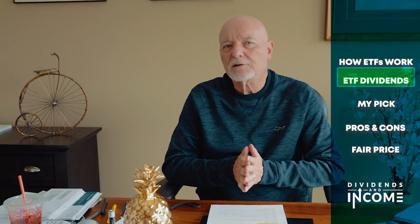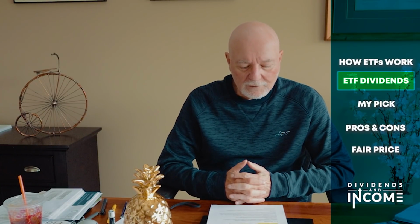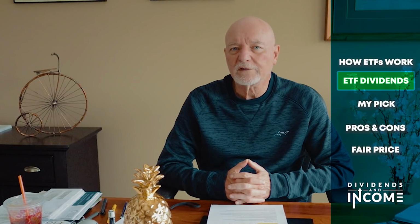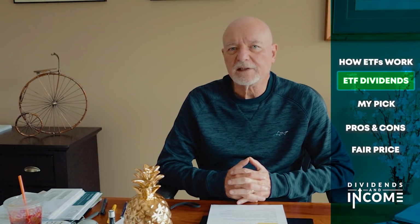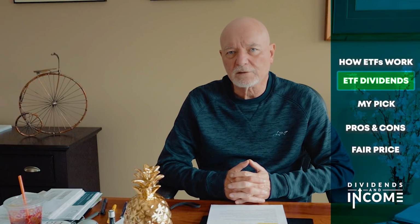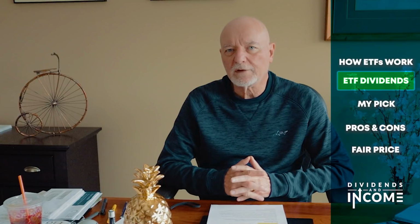Now let's talk about the dividends that come from ETFs. First of all, I have come to believe that one can follow a reasonable dividend growth strategy using ETFs. And certainly an ETF can be one element of a dividend growth portfolio. I've been studying ETFs for more than 8 years.